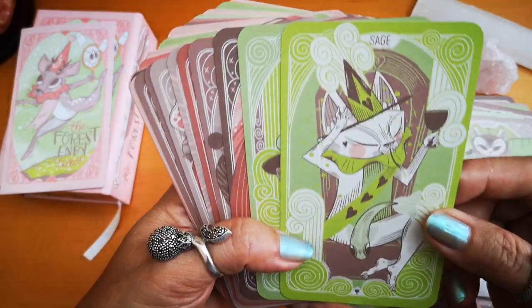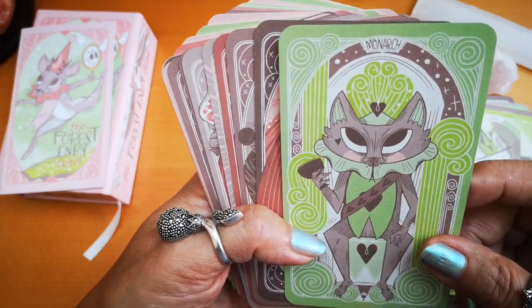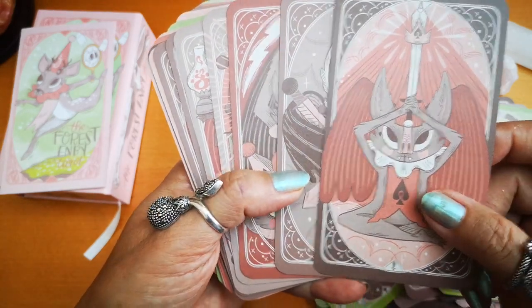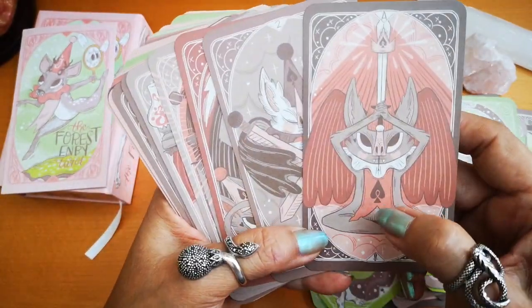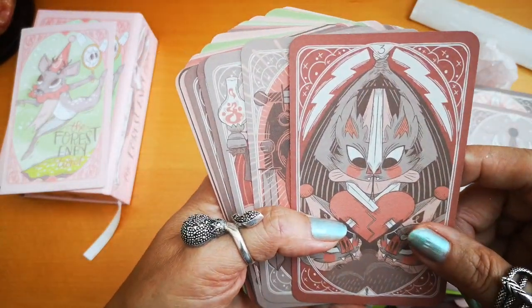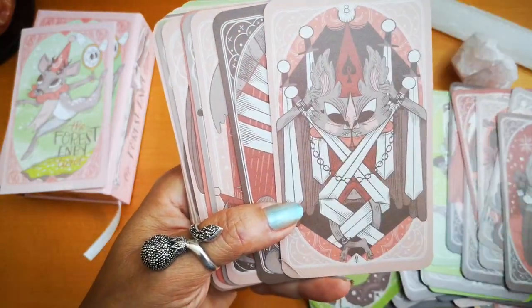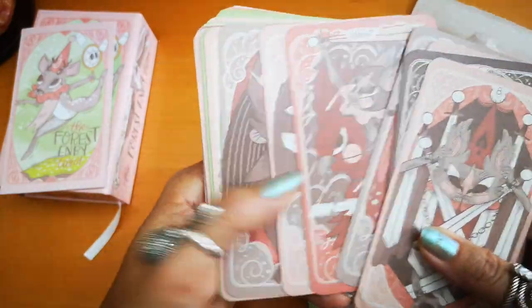And this is the Sage of Cups, and the Monarch of Cups is the King. And then here are the Swords. Look at this. And this is the, how do you call it? My God, I forgot. The Spades. These are the Spades. So there are correspondences with the playing cards. It's full of symbols and a lot of details. But really, because the colors are so pale, I cannot capture it with the camera.